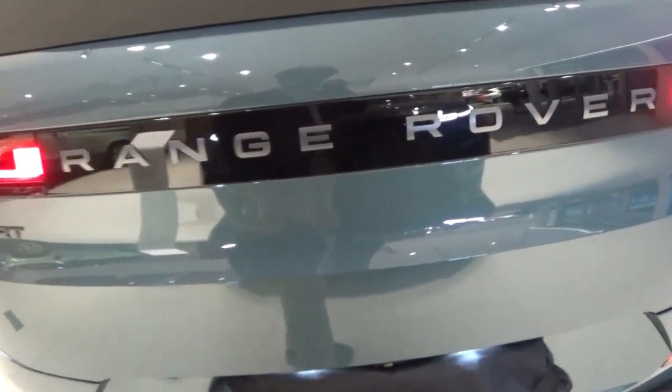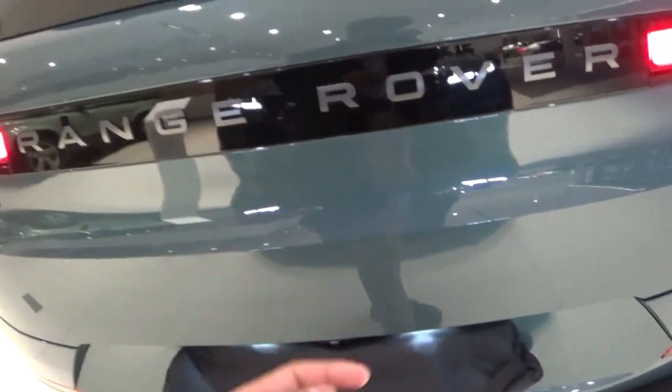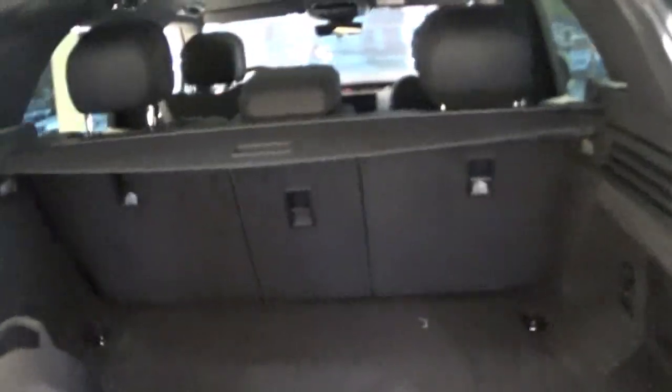Time to explore the boot space of the Range Rover Sport. Now, it's really interesting. You just have to get used to it. The button is underneath here. There we go. The boot space of the Range Rover Sport. Now, the boot space of the Range Rover Sport is average for its price and segment.